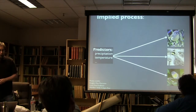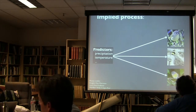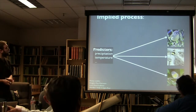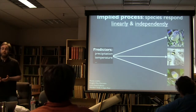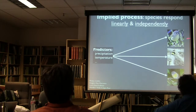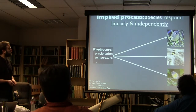The problem starts to come up when you start thinking from a scientific perspective, what is the community assembly process implied by something like this, when you've got separate models for each species and each one of them is generalized linear? Well, it means that each species is basically independent of the others. No possibility of species interactions, no possibility that some unmeasured factor could cause changes in distribution or abundance.